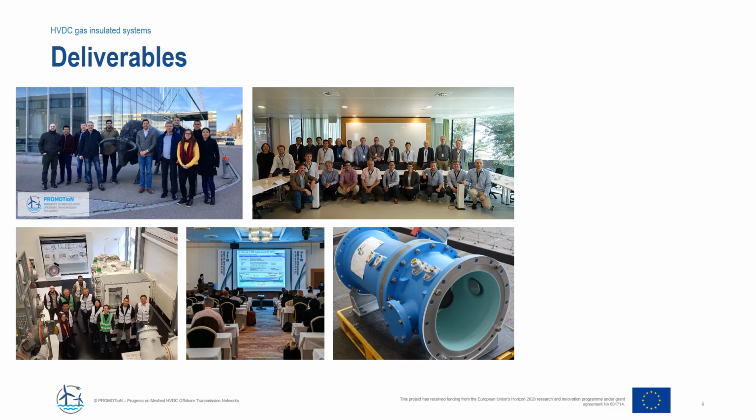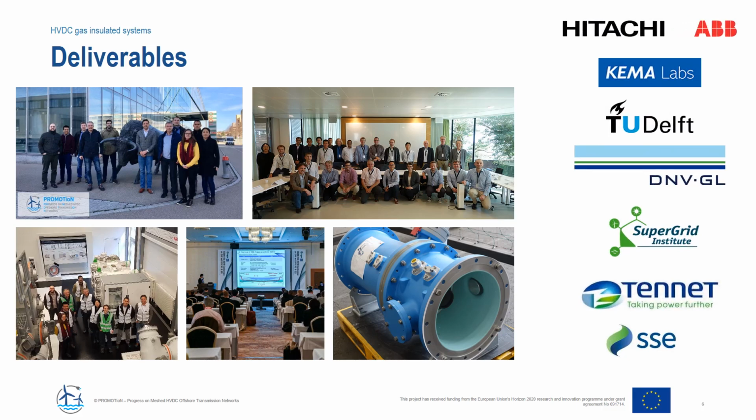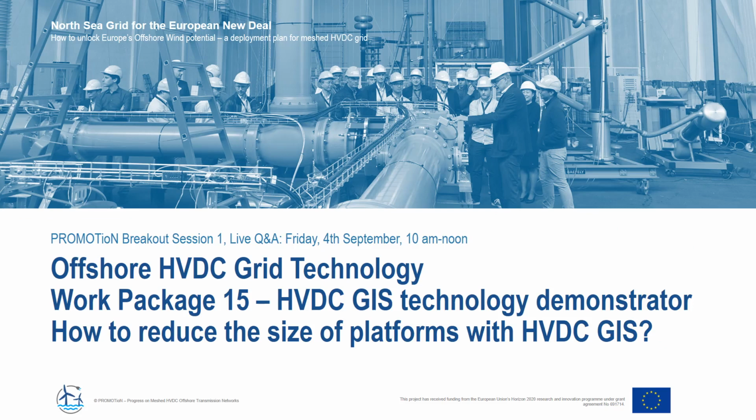The group was very well composed. It includes TSOs, a test laboratory, a research institute, a consultancy, a university, and a manufacturer, namely TenneT, SSE, KEMA Labs, Supergrid Institute, DNV GL, Delft University, and Hitachi ABB Power Grids. I would like to take the opportunity to thank all project partners for the interesting and exciting time and cooperation. And you can see here some pictures of our project meetings and conferences.